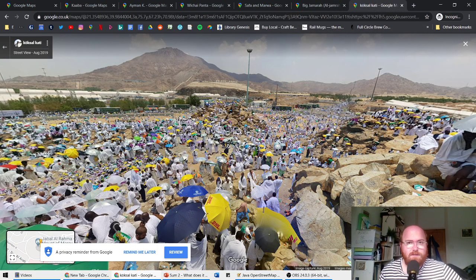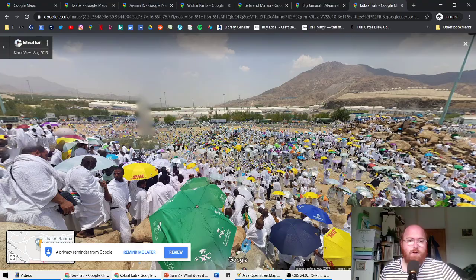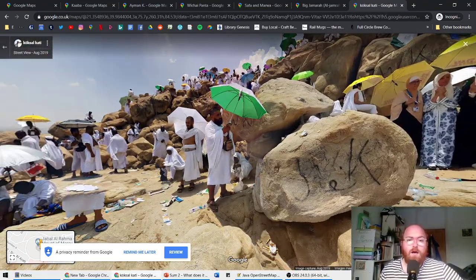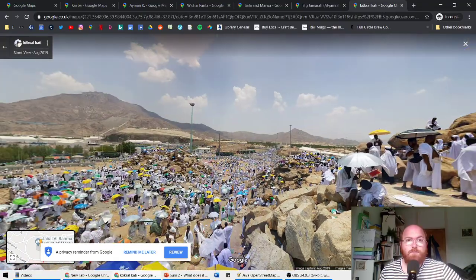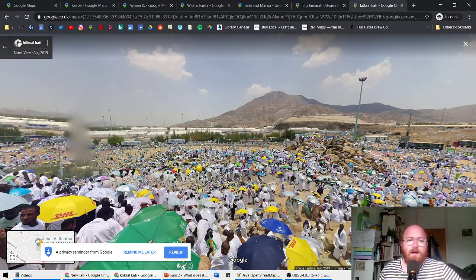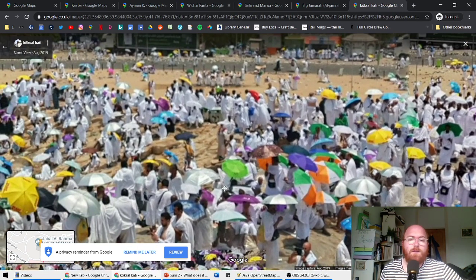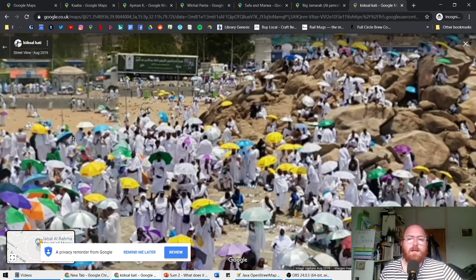And then the last place I wanted to look at was here, and this is Mount Arafat, which you have to either get on the train or go on the bus to get to, because it's quite a long way away from Mecca. And this is where Muhammad preached his last sermon, and this is where Muslims come and spend the night in prayer, or they pray here and then they spend the night nearby. And you can just see how many people there are in this special place.